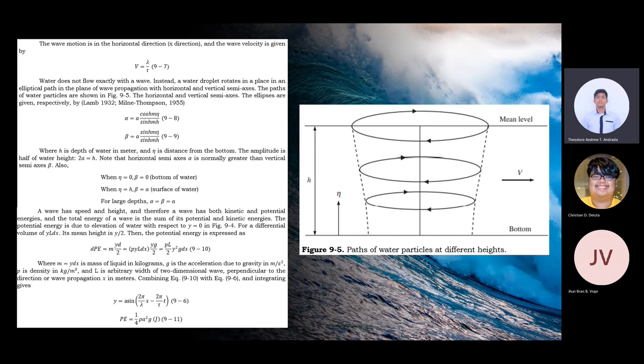The wave motion is in the horizontal direction, x direction, and the wave velocity is given by velocity is lambda over tau. Water does not flow exactly with the wave. Instead, a water droplet rotates in an elliptical path in a plane of wave propagation with horizontal and vertical semi-axis. The paths of water particles are shown in figure 9.5.